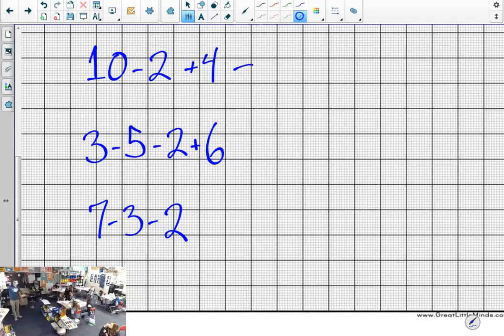Nathan, in the first one here, what do I do first? Yep, so 10 minus 2 is 8. Then we get perfect. And the next one, Aubrey, what do I do first? Yeah, so what's 3 minus 5? Negative 2. So then, yeah, then minus 2 more makes negative 4. We get to positive 2.